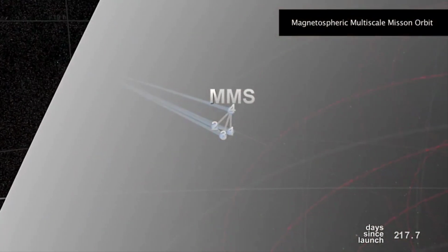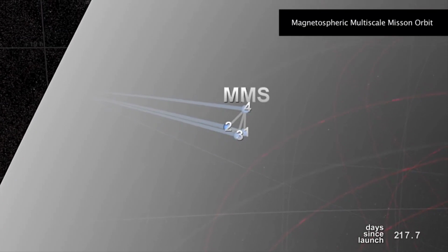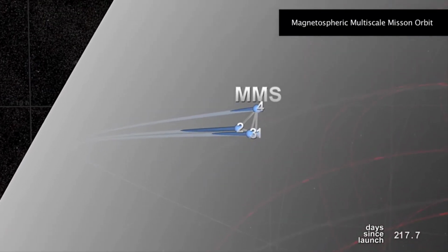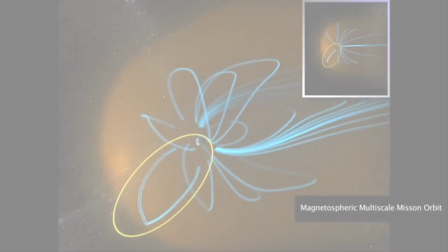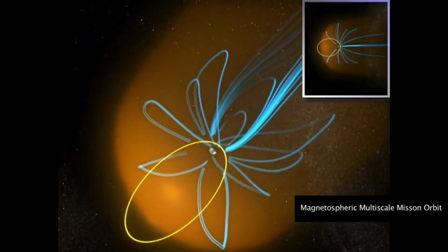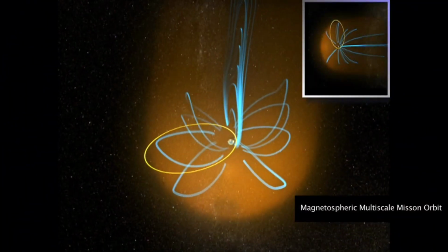The Sun is constantly blowing out its atmosphere into space, and this solar wind meets Earth's magnetic field at the magnetopause. Here, at the magnetopause, scientists expect to catch magnetic reconnection in action. So the apogee of the orbit is designed so that the tetrahedron cuts across the boundary twice per orbit, while in perfect formation. As it crosses the magnetopause, MMS will take high-speed snapshots of the magnetic explosions as they unfold.